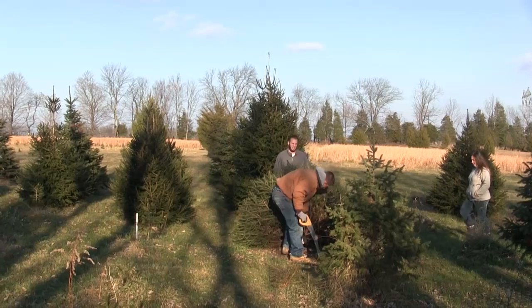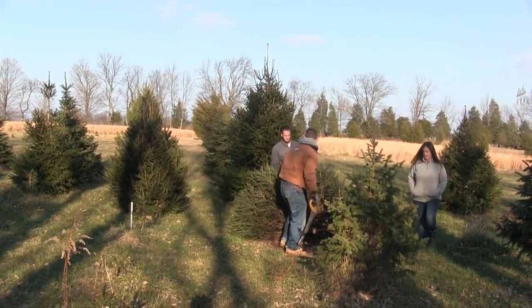How come no one had chosen this tree? It's perfect.